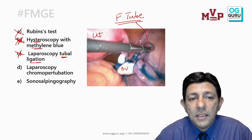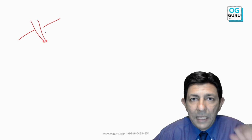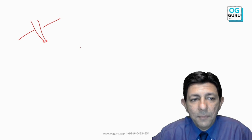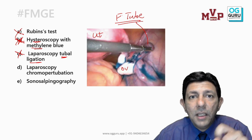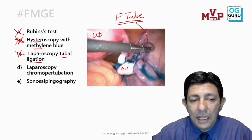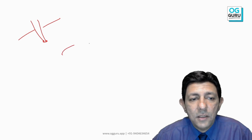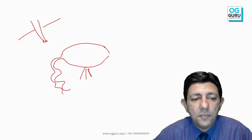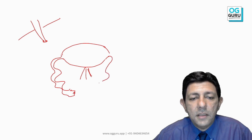Now what is this? Here we are seeing the uterus. So you put in a telescope into the abdomen and we are ready with our telescope. We are seeing the uterus and all that, and at the same time the assistant will push the methylene blue dye into the uterus. Suppose this is the uterus and this is the fallopian tube.